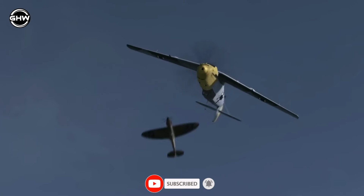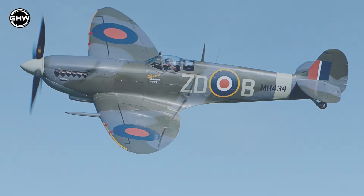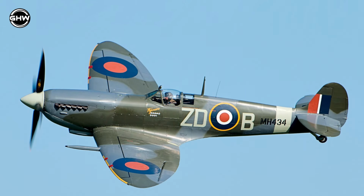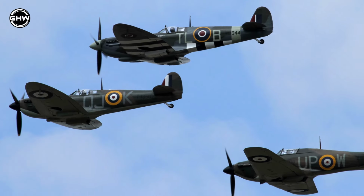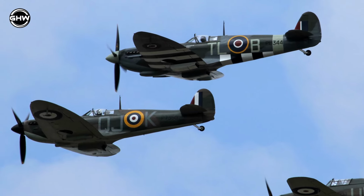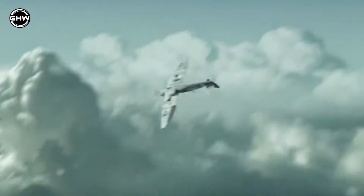The Spitfire was a British fighter plane that played a crucial role in the Battle of Britain. It was designed in the 1930s, and its first flight was in 1936. The Spitfire was powered by a Rolls-Royce engine, which gave it a top speed of over 360 miles per hour. The plane was also armed with eight .303 machine guns, making it a formidable opponent in air combat.